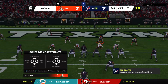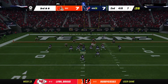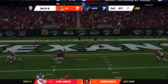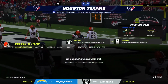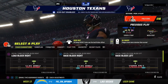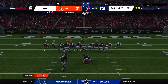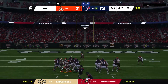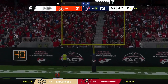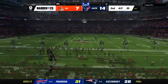So it's 3rd and 6, and this will be the 8th play of the drive. They're going to look to throw. And got his man. It's caught. Touchdown, Houston. Khalif Raymond with touchdown number 7 on the year. And the Texans have taken the lead. Fairbairn good with the extra point, and that makes the score 14-7.